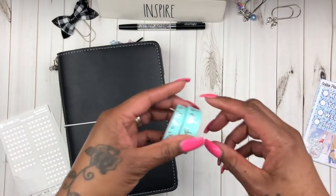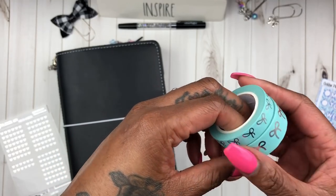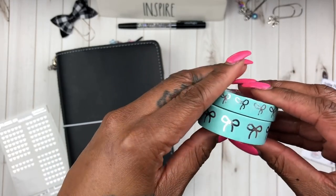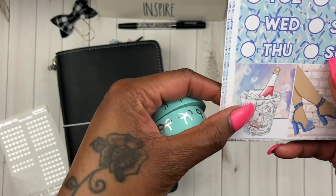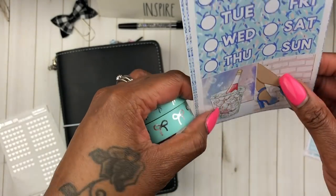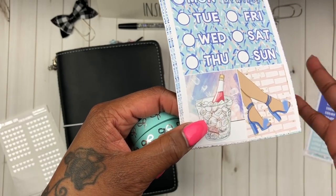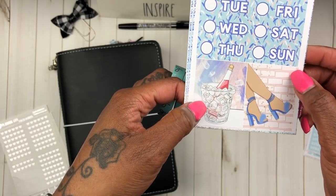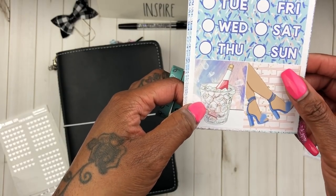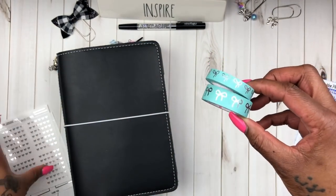Then I will be pairing this beautiful Simply Gilded washi. This is like the bunny blue or something like that, egg blue. I forget. And I decided to do silver, even though some of the accents in this are gold. But mixing your metals or your metallics, whatever you want to call them, I don't discriminate. Silver, gold, rose gold, they can all get on my spread. So I'll be using this set.